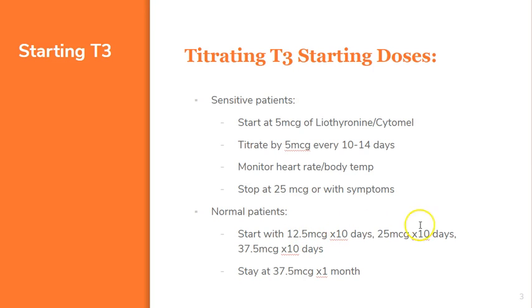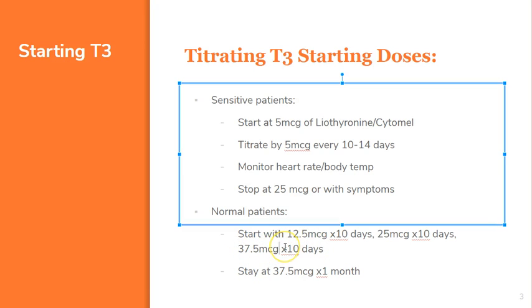So this is 1 month. 10 plus 10 plus 10 is 30 days. And from day 1 to day 30, you're going to go from 12.5 micrograms all the way up to 37.5 micrograms. Now you will see here that this is 1.5 tablets. I should have included that. This is a half a tablet. And the 25 micrograms is just 1 tablet, right? Okay, let's put that in there so it's not confusing.